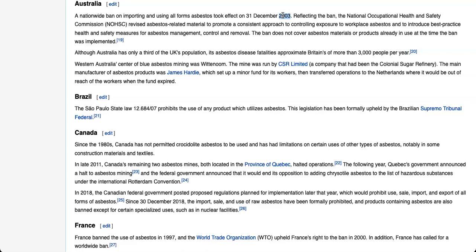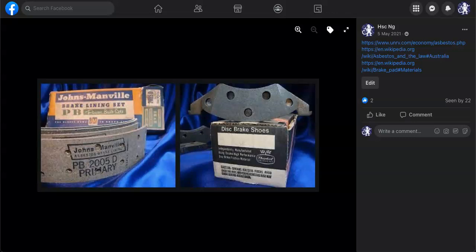CSR and James Hardie are two companies which both had problems in terms of litigation relating to the use of asbestos. Not so much for brakes, but for compressed fiber sheets, known as fibro. And if you ever work in rail, or at least when I worked in rail, we basically treat the entire rail corridor as having asbestos, because all of those trains had used asbestos in their brake lining, and we can't guarantee that across the rail network there aren't trace amounts of asbestos.